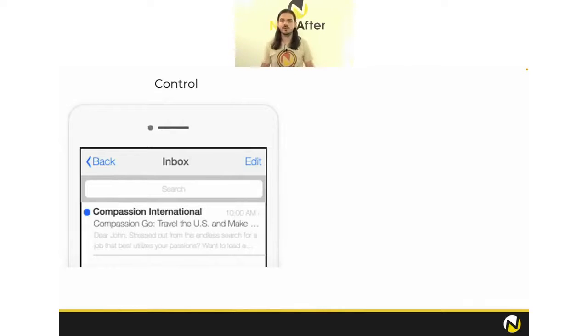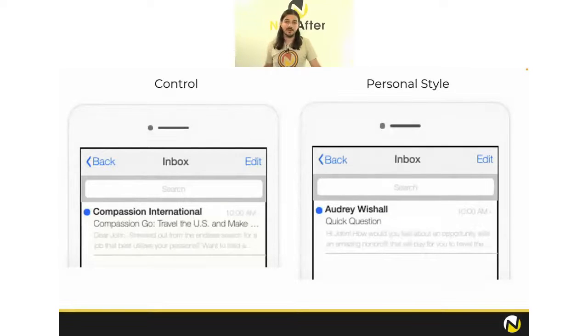Sounds like they're moving into a marketing pitch. Version B takes a very different approach. The same call to action is in the email. It's driving towards the same outcome, but the approach was very different. It was humanized. Number one, it was sent from a real person, Audrey Wishall.